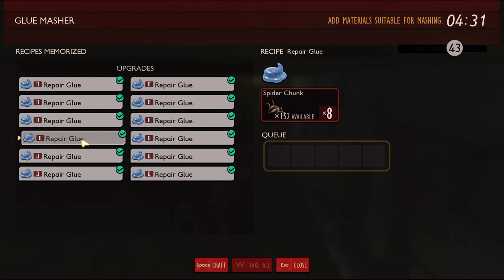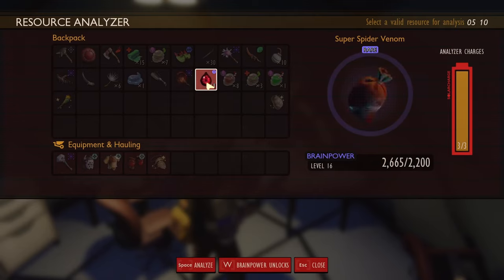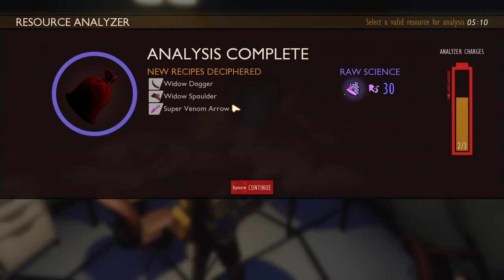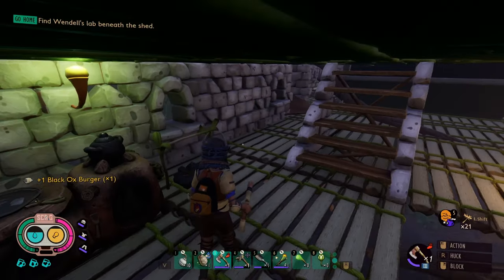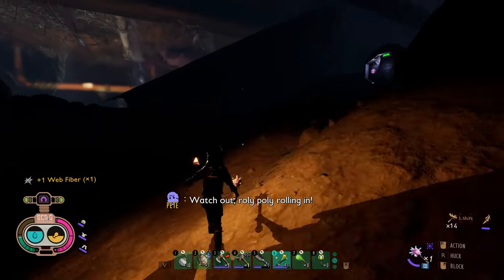Since my armor and weapons were about to break, I headed home to mash up some repair glue. While I was mashing, I analyzed the super venom I got from the Black Widow and cooked up a Black Ox burger so I would be prepared for the lab. Okay. Watch out, roly poly rolling in!